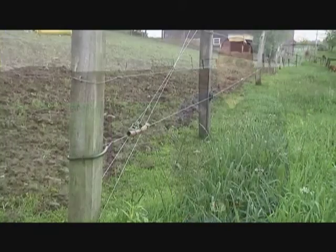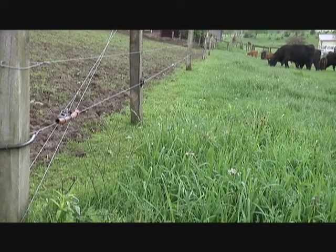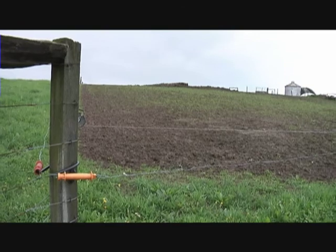The way we handle the heavy use area at the end of the season, we get a lot of manure build up, a lot of wasted hay build up. So we go in and we pile and windrow and spread that on the fields and get the best use for it. We then go back in and reseed that area to keep it from eroding.